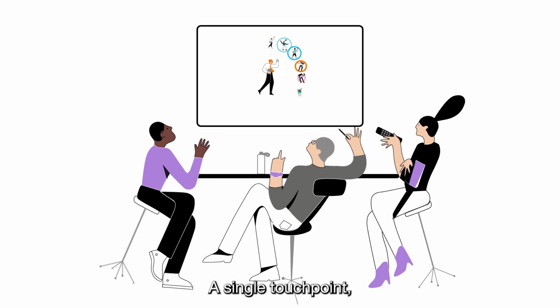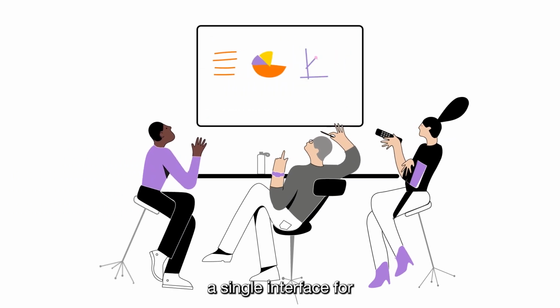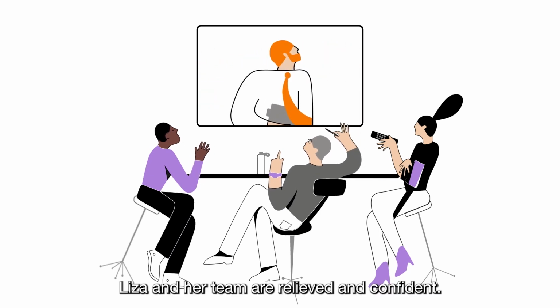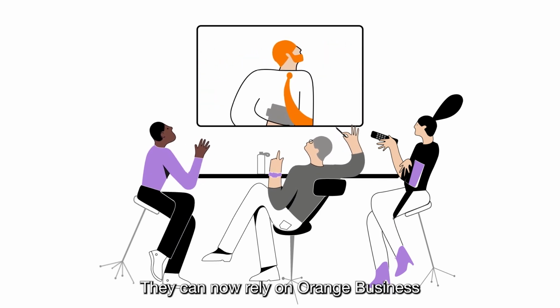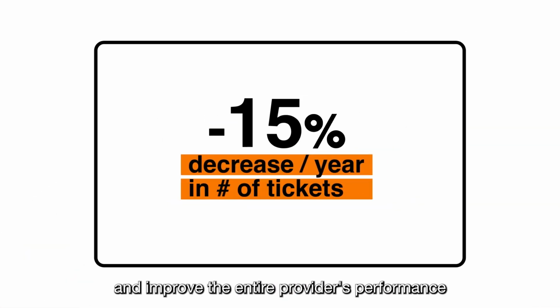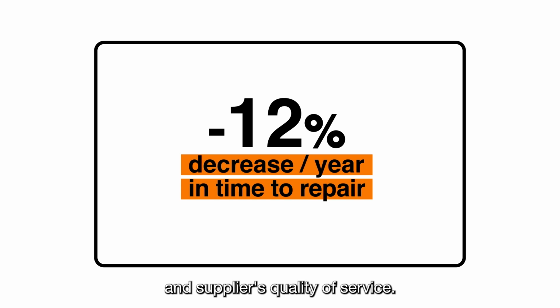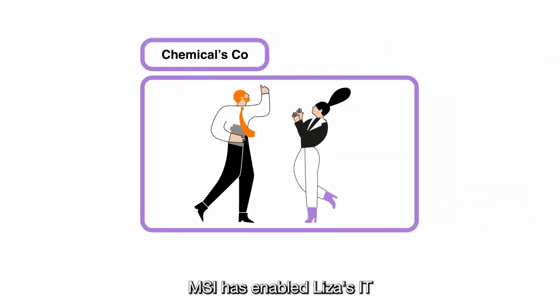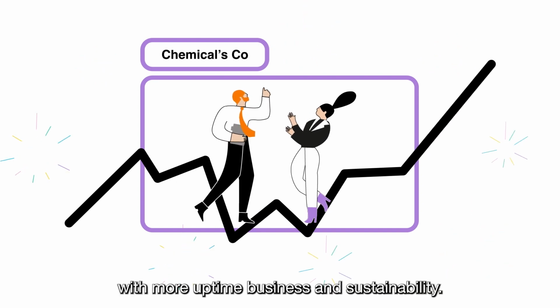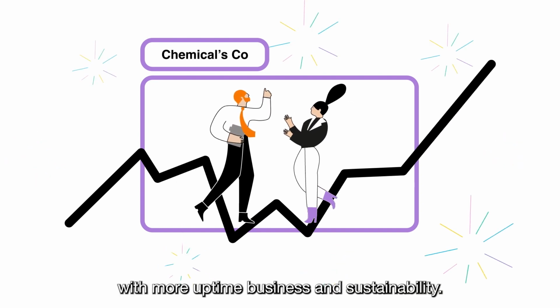A single touchpoint, a single interface for end-to-end visibility across all providers. Lisa and her team are relieved and confident. They can now rely on Orange Business to proactively manage and improve the entire provider's performance and supplier's quality of service. MSI has enabled Lisa's IT department to meet tomorrow's challenges of her company with more uptime business and sustainability.